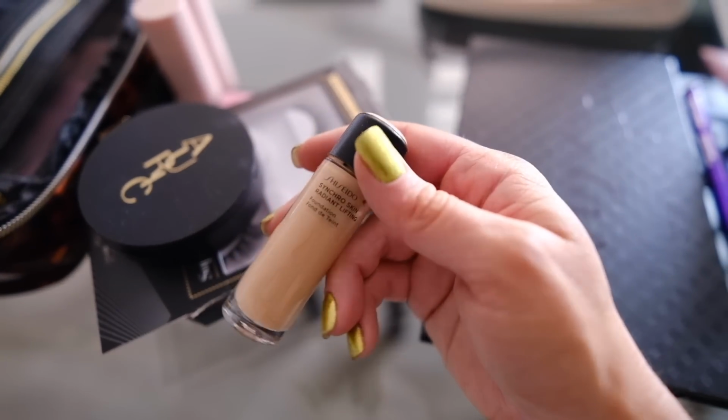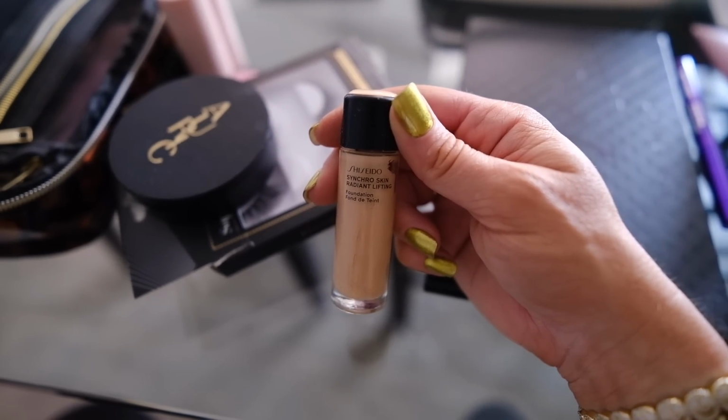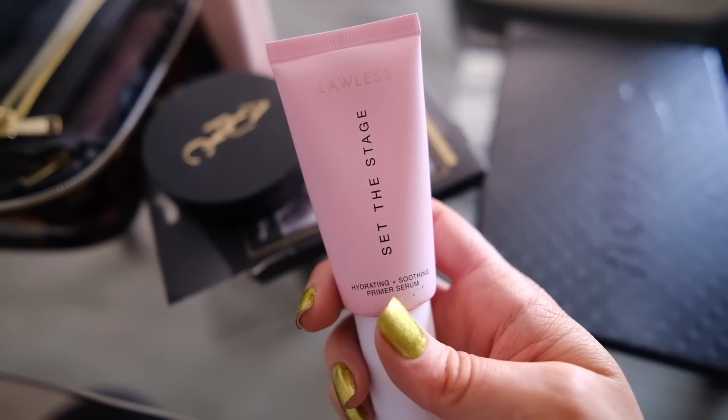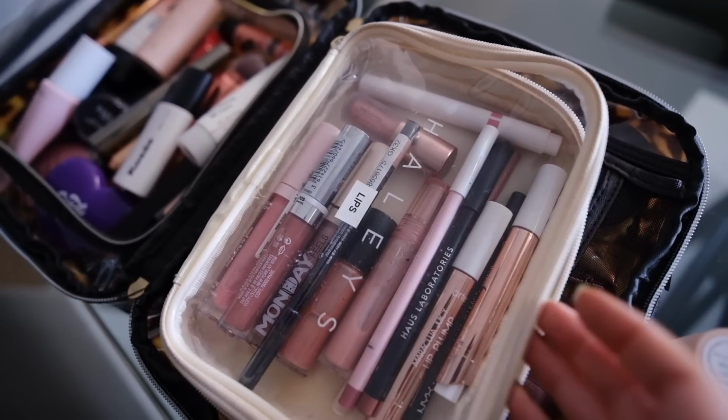or just throw it in. Really wanted to bring this because it's one of my favorite foundations, but it is weirdly heavy because it's like a heavy glass bottle even though it is a travel size. This is new. I do want to try this, so I'm going to add this in even though it's a big bottle. And then I have the lips in here.